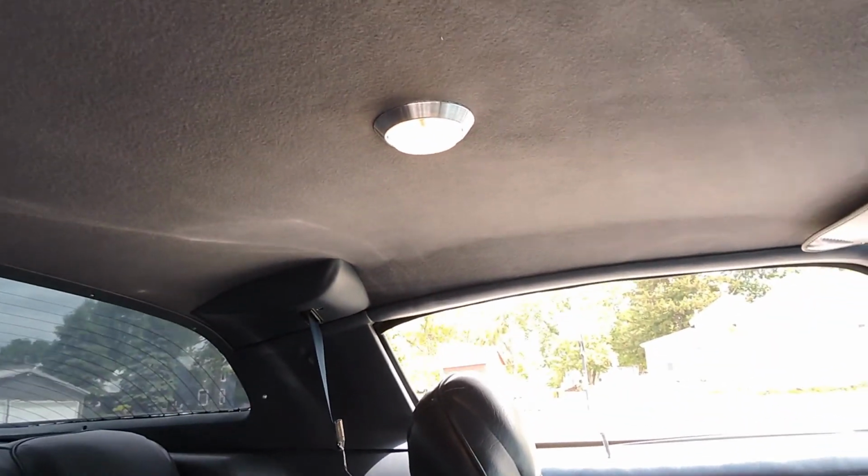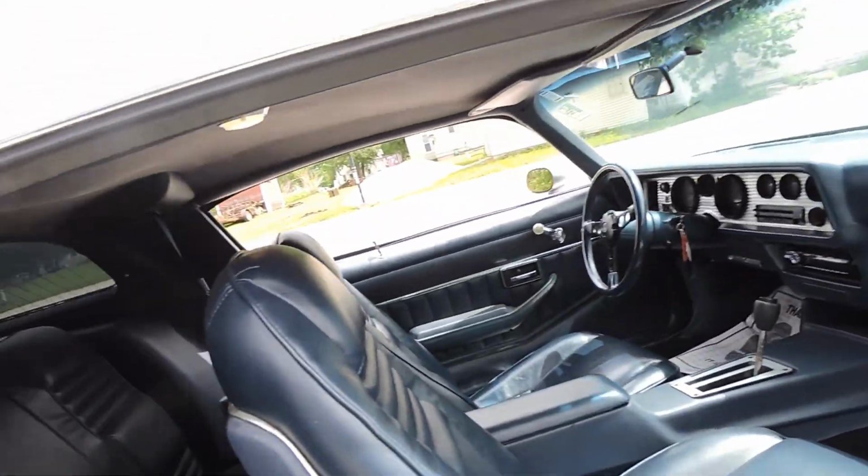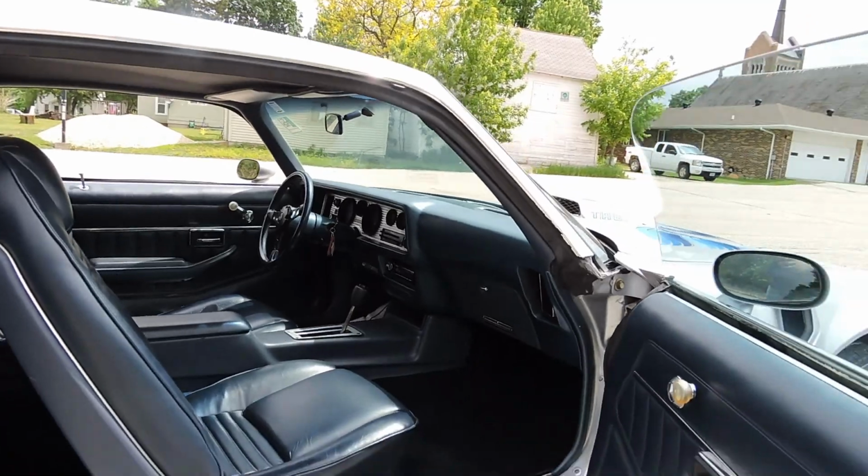Around the back window and stuff looks good as well. Dome light works. It's got a new dome light lens. New roof rail rubber. That's all brand new as well.